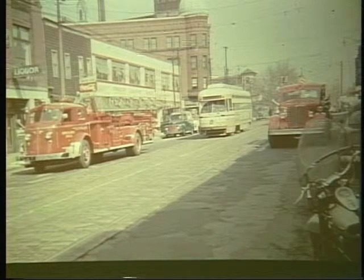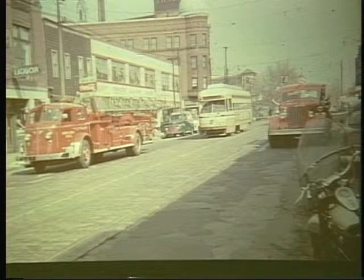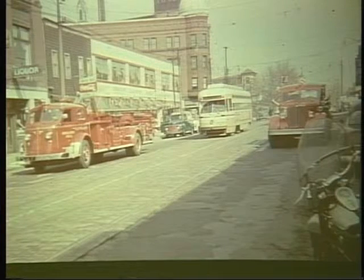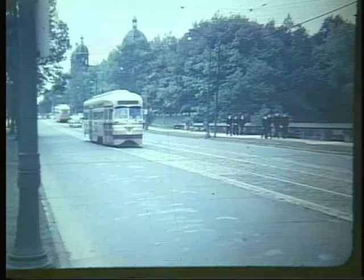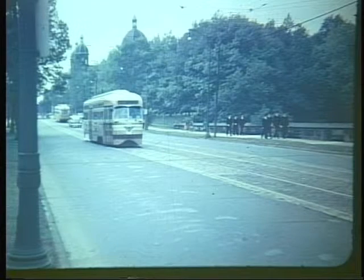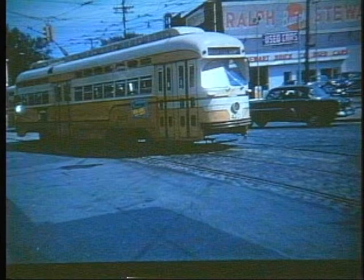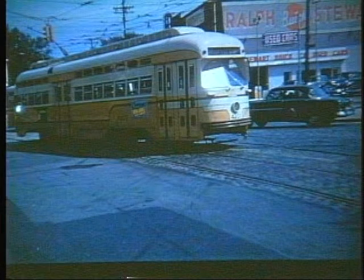Now we're on Superior with fire trucks. I don't know what's going on here, but it's a neat picture. The old fire trucks and the old PCC car. We also have one of these down at the museum near Chippewa Lake. Now we're at East Boulevard and Superior. This is East 125th and Superior. This is where the streetcars turn.